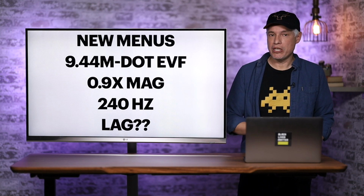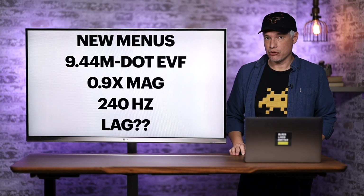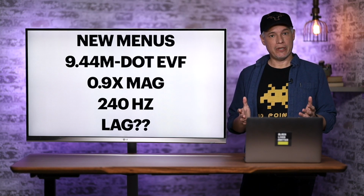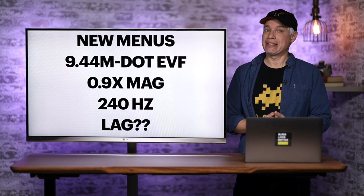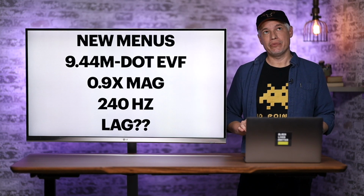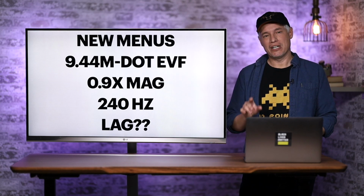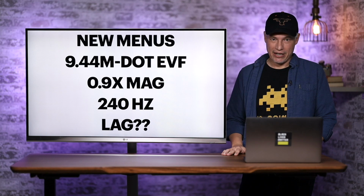This has the new menu system from the Sony A7S III, which is much improved over the other Sony cameras. The menu system has been a big complaint of all the Sony cameras, and this new menu system does not fix all the problems. It still uses a lot of the same weird naming, but it is improved, and at least you can touch it to interact with it.